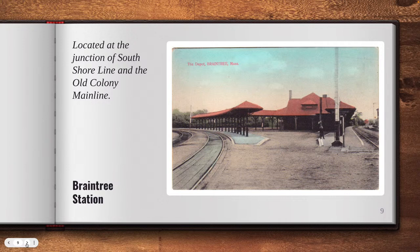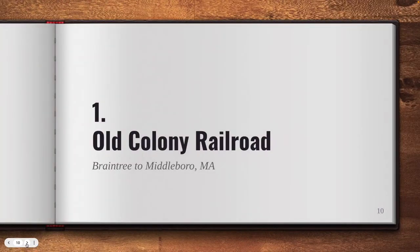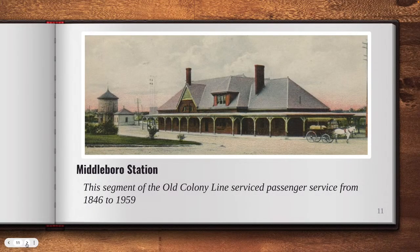Of course, many of these stations went away due to various reasons. Some of them got torn down because of the Red Line subway line, which was service coming out to Braintree. And some of the stations were in the new right-of-way section, so they tore down some of these stations. So let's continue down our journey from Braintree to Middleboro, Massachusetts.